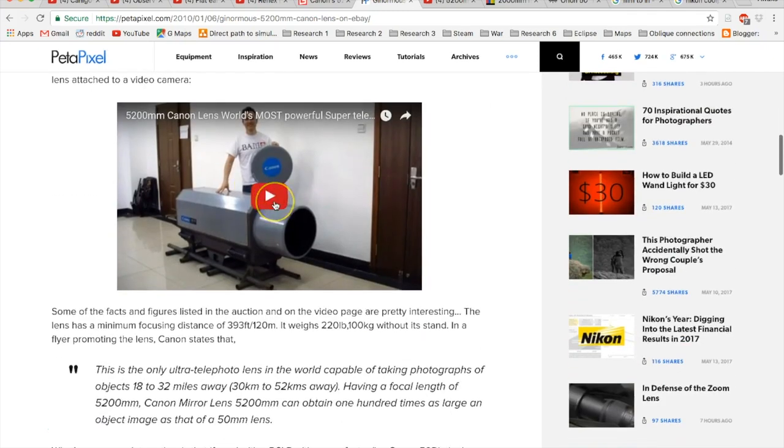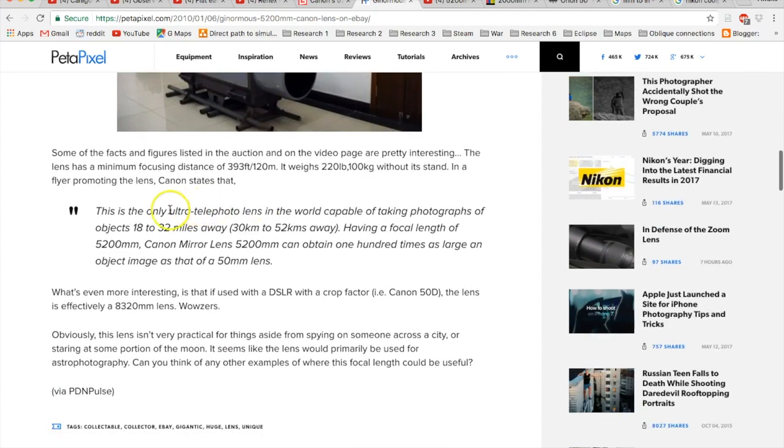Now there's a little video here I'd like to show you. This statement right here is the ultra important one. It says this is the only ultra telephoto lens in the world capable of taking photographs of objects 18 to 32 miles away. That's a far cry short of 160 miles.